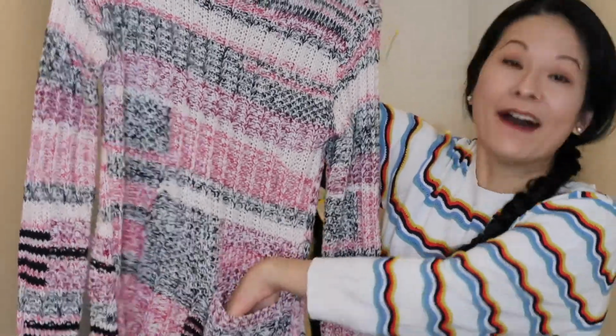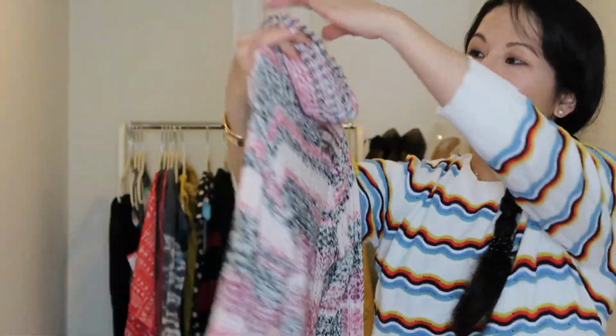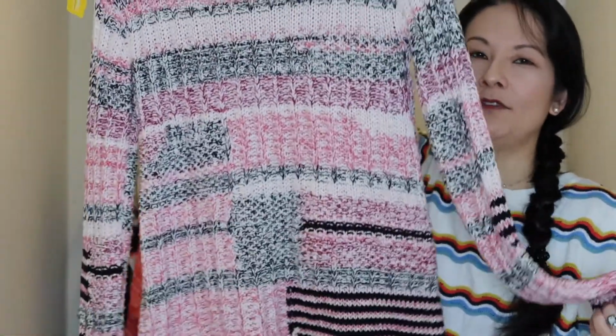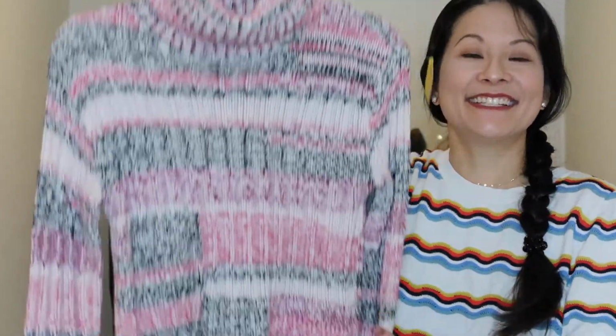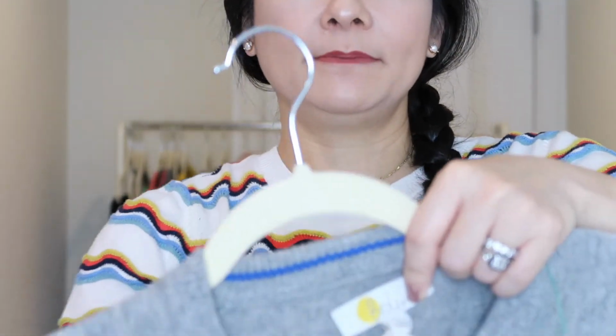I love this pocket detail in the front here, as you can see. It's just a really nice, fun, chunky turtleneck type of sweater with a really cute type of print and detail to it. And this one I paid $7.99 for. And then the second sweater I picked up was from a brand that I always like looking for, and that is Bowden.